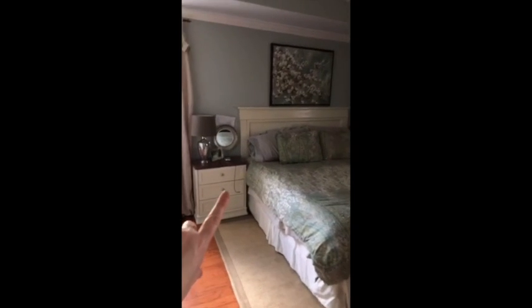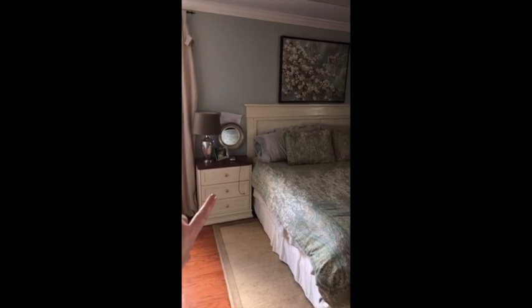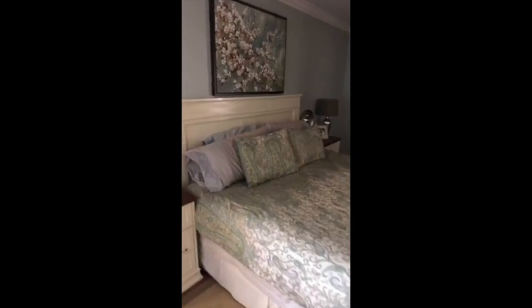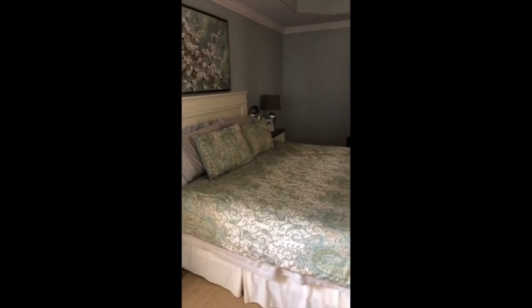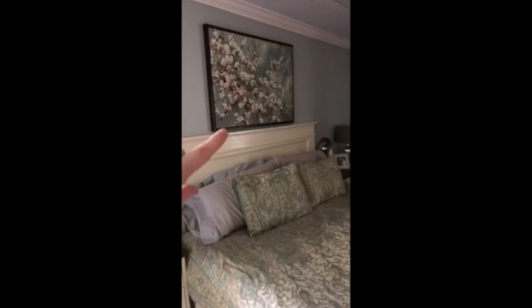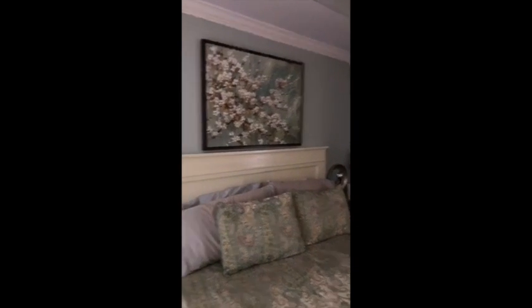These are IKEA Rast hacks. If you search for IKEA Rast hack on my blog, you'll find the tutorial for those. And then this headboard is a DIY headboard, and I am not one of those people that has all the fancy pillows. Maybe someday we'll get there, but it's just not been a priority of mine. This art is totally not my style, so sometime I would like to replace it.